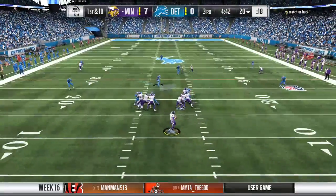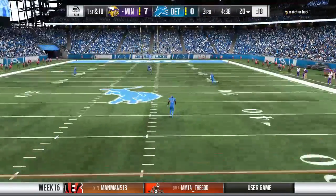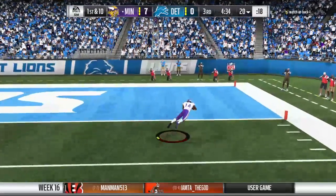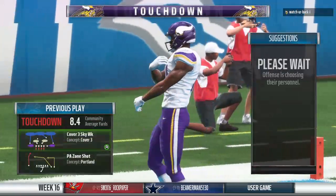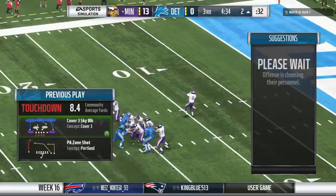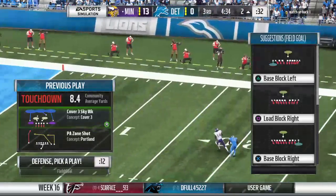Now a play fake here on first down. Going deep for Diggs. Touchdown, Vikings. Stefon Diggs, an 80-yard touchdown. And the Vikings find a way to stretch their lead. Always important to get the first score of the second half.